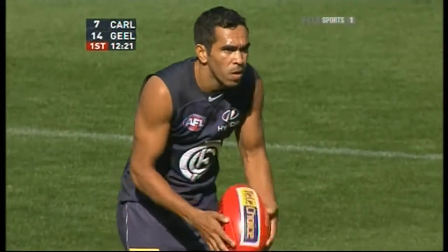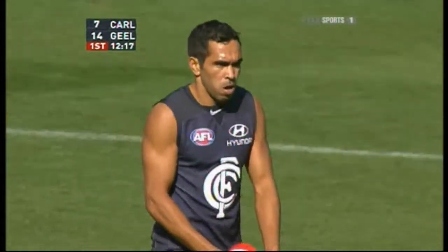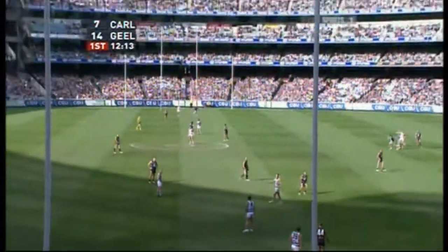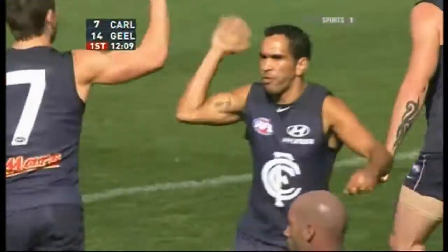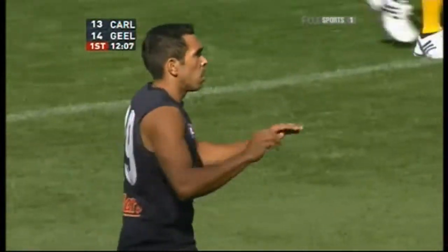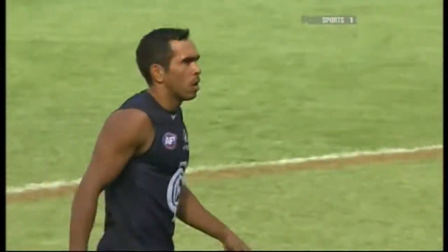So Eddie Betts, he's kicked 6 goals, 11 behinds this year, so he hasn't been accurate. Okay, so what can he do from 45 metres directly in front? He's kicked this one, Rob. Blues have their second. Margin back to a point, and Carlton hanging in there at the moment.